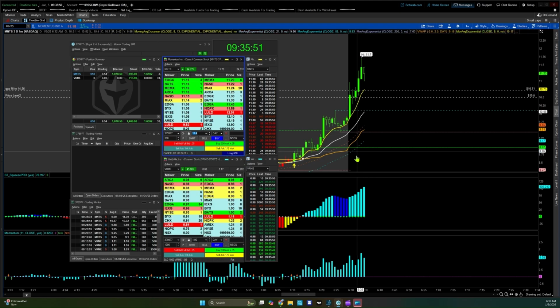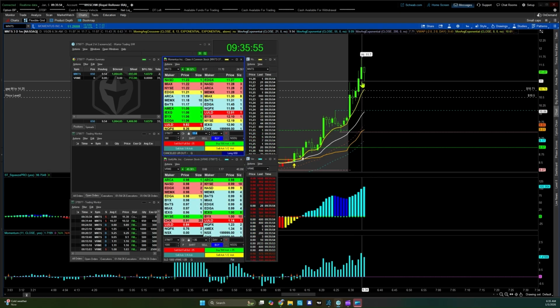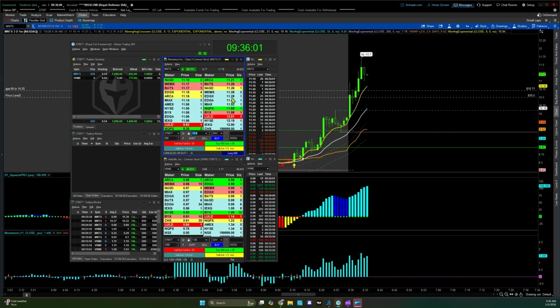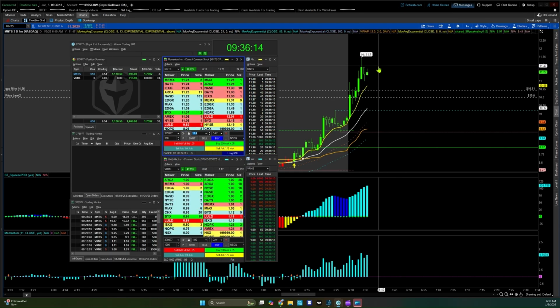I've got green candles, TTM strong, momentum's good, 5 minute looks good. This is the start of our first 5 minute candle. I'm not going to take anything off yet. I'm going to just sit tight. The stock's proving me right. I want to be big when I'm right and small when I'm wrong. And thus far, that's the way this is looking. So I'm okay to sit here.